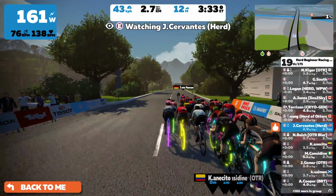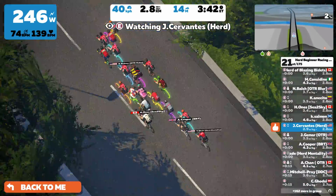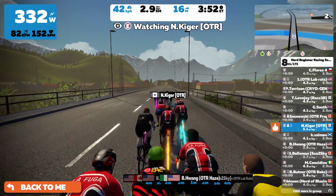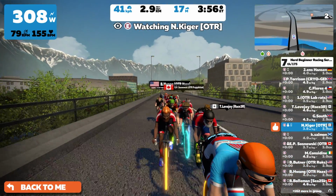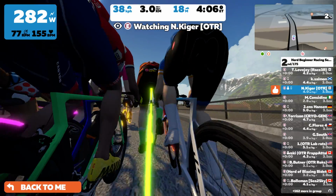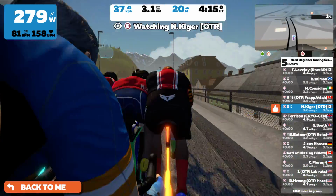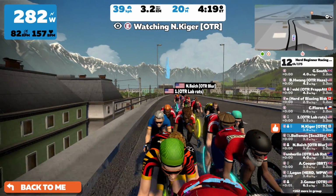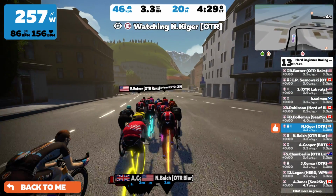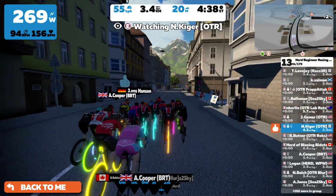Looks like there's about 25 guys in this front group. Look fine to me, Nathan. P6. Okay. Front group. Looks like there's about 25 guys in that front group, guys.